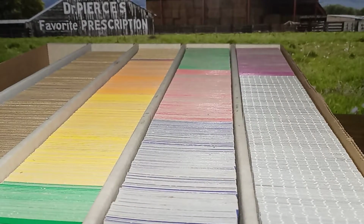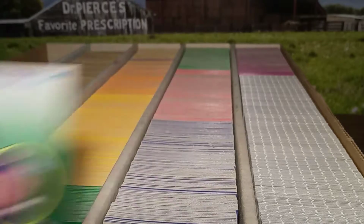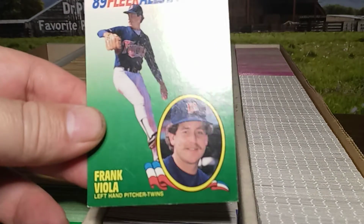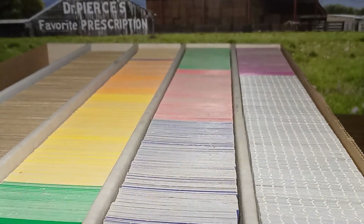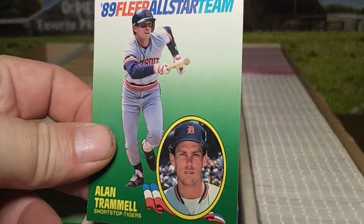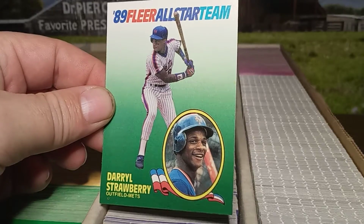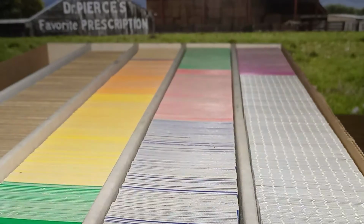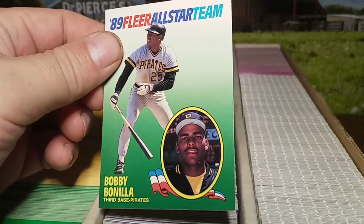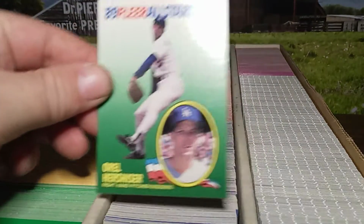So that's that. I think these came in the rack packs. I pulled these out too. I like the inserts or whatever you would call them back then. Pretty sure they came with the rack pack. Might be wrong, but I pulled those out of the box too. They're always good stars in those kind of sets. All-star team. Some Hall of Famers. Well, Darryl Strawberry. He's not in the Hall of Fame, but he was a fun player to watch. Bobby Bonilla. Still getting paid by the Mets. And Orel Hershiser. He had a few dominant years for the Dodgers in the 80s.